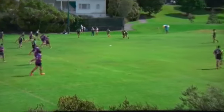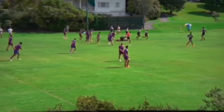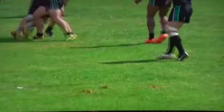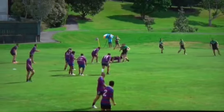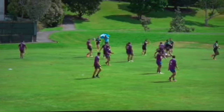Ball kept deep into East Coast Bays' half, number 10 runs it out, loses the ball forward, no control of the ball, number 8 it was. Carrying the ball a bit high and in contact spills it out. So Richmond have the ball now with number 13, takes up the middle towards the line, number 4.